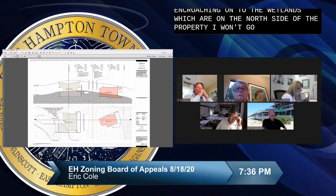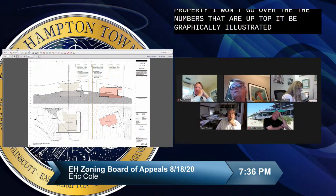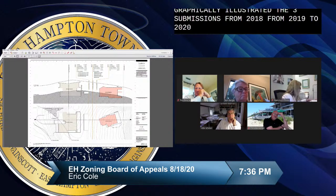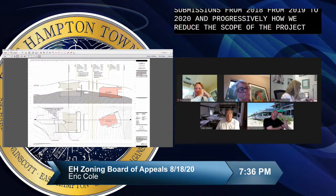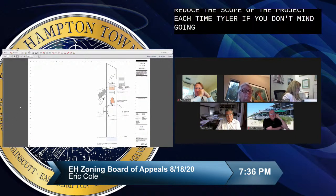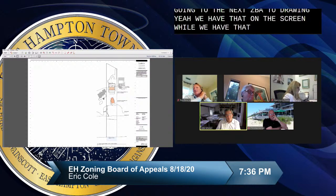I won't go over the numbers that are up top, but we graphically illustrated the three submissions from 2018, 2019 and 2020, and how progressively we've reduced the scope of the project each time. Tyler, if you don't mind going to the next drawing, ZBA 2. Yeah, we have that on the screen, Paul. Great, thank you.